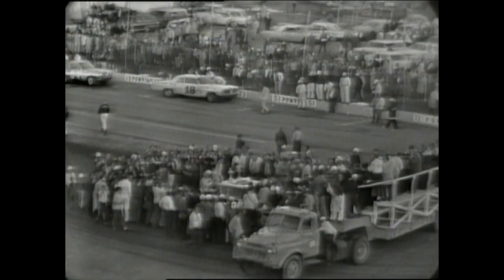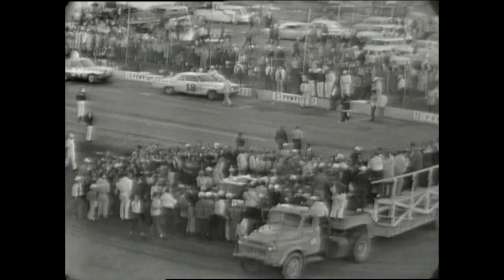And Chris Economaki fighting his way through down there to get to Tiny Lund and his wife, Ruth. Chris? Tiny, it couldn't happen to a nicer guy. Congratulations. Here's your wife over here looking so elated. Tiny, you've just won $25,000. What will you folks do with it?